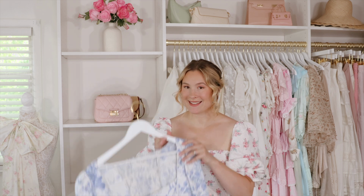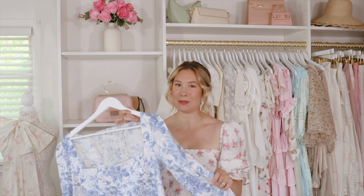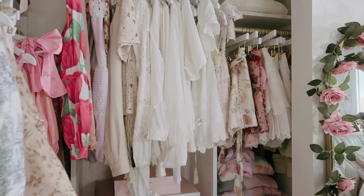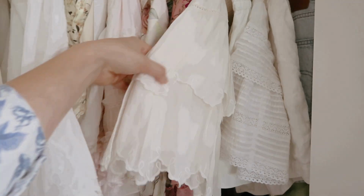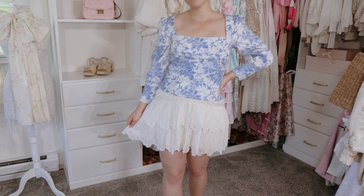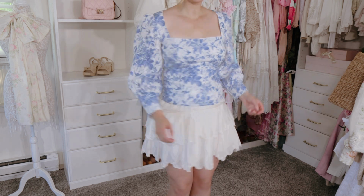is this top, because it is just too beautiful not to style, and I love this blue right now. Since I'm able to fit in this a little bit better, I wanted to style this one up. But the first piece that I ended up styling with this, and that I actually ended up really falling in love with how it looked, was this mini skirt that I have. This white ruffled mini. It is so classic and very feminine, but I just loved how it looked styled with this top. Very easy combination. I could definitely do shorts as well.